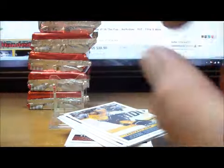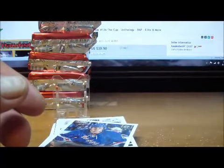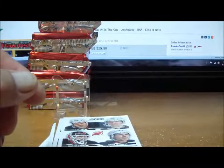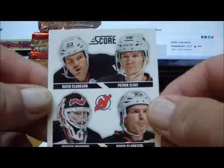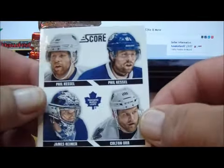I know what I can tell you guys that I know for sure. You're not going to find any Score jumbo in next week's break. Or 10-11 Donruss. Base. And here are some more rookies. Alex Killorn for the Lightning. For the Rangers, JT Miller for the Rangers. Team leaders for the Devils. Team leaders for the Toronto Maple Leafs.